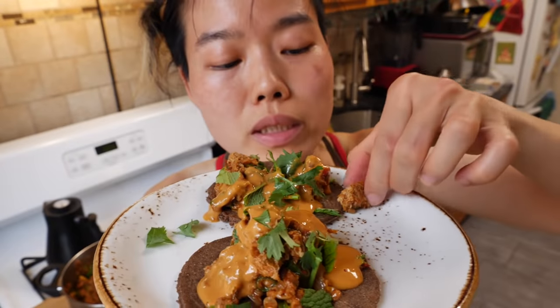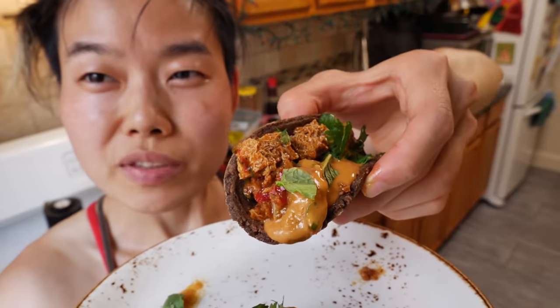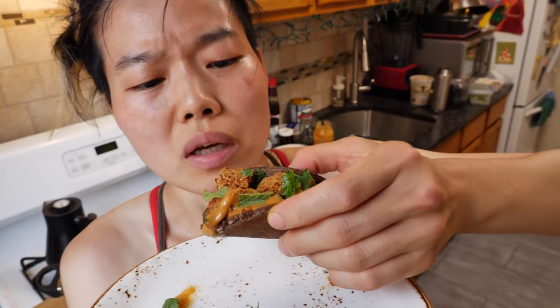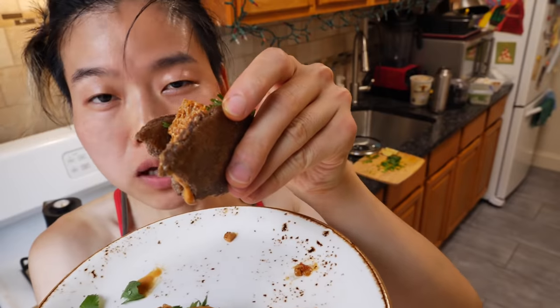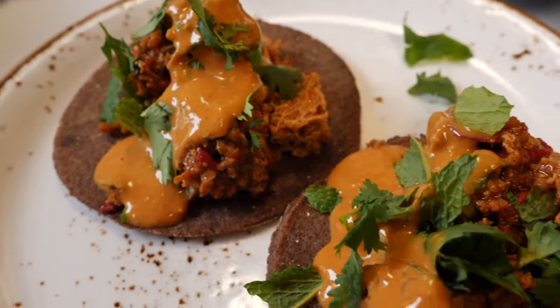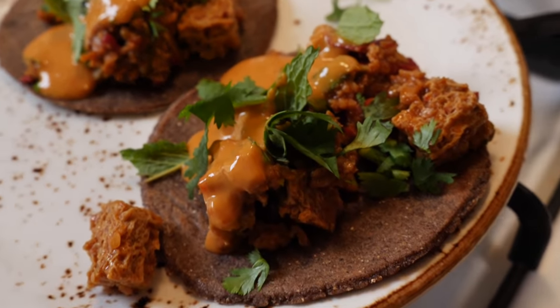I hope you're ready for a bite, because I am. Would you say this is a taco, or is this sacrilegious? I feel like it's sacrilegious. I also feel like it's sacrilege to mapo tofu, but sometimes sacrilege tastes good. These tortillas, I might pay money for them.